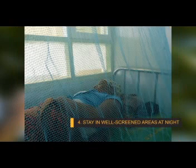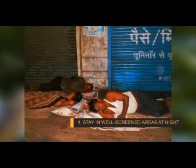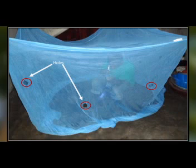Okay, number 4, stay in well-screened areas at night. Avoid sleeping outside or places with stagnant water. If you are sleeping in a tent, make sure that there are no holes anywhere and keep the door closed at all times.